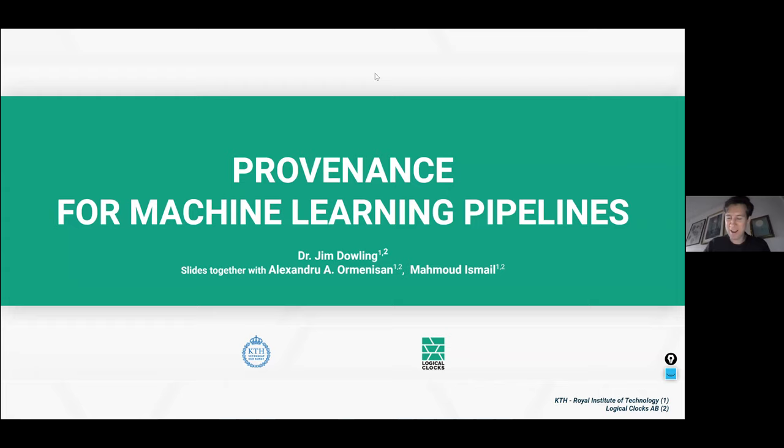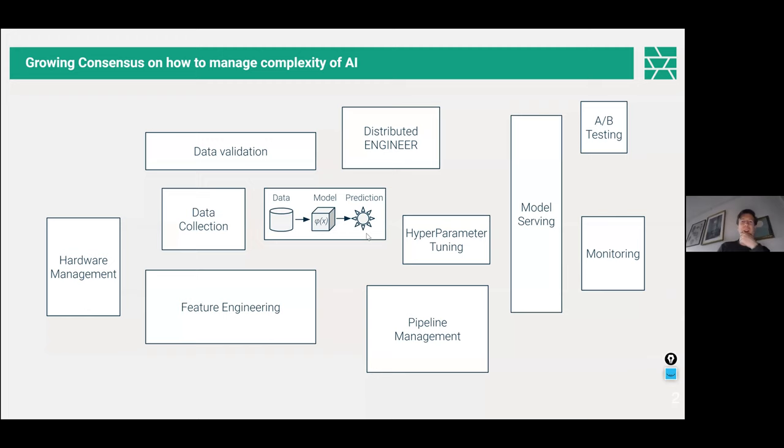no masks. All right, I'm gonna talk about provenance for machine learning pipelines, and all credit goes to my two PhD students, Alex and Mahmoud, both of whom will finish very soon, I hope. But what I'm gonna talk a bit about is the bigger picture of AI as well. And we're doing things a little bit different in how we address the problem of provenance. I'll describe what provenance is in a second.